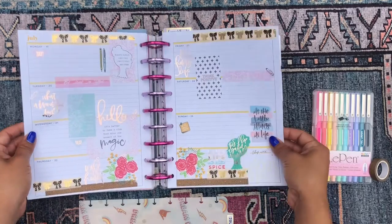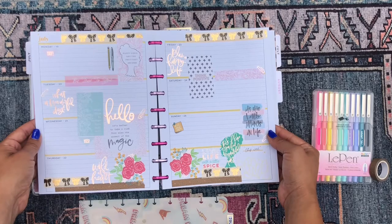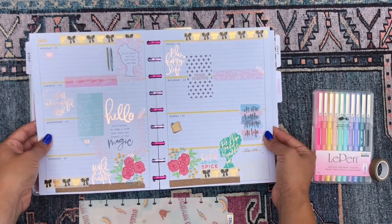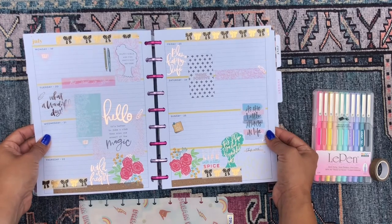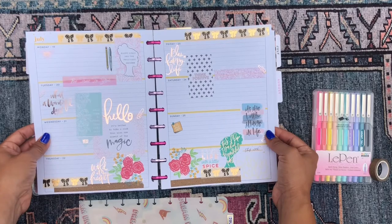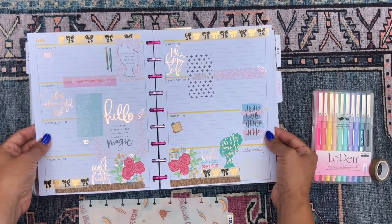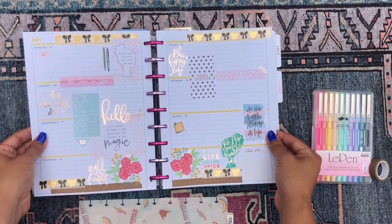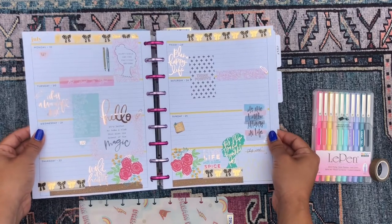And then this is the upcoming week's spread. I definitely used a Happy Planner sticker book, but I think this was the Happy Quotes sticker book from the Happy Planner, and it's a sticker book that I tend to kind of forget about, and I ended up pulling it out, and I actually really liked how it turned out. I'm going to be really, really excited to journal in this spread for the upcoming week.